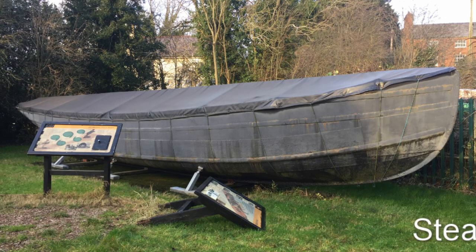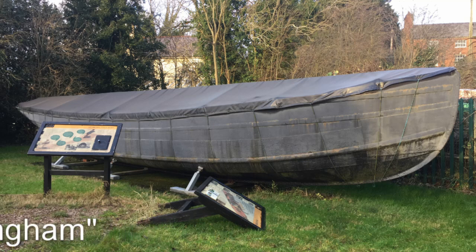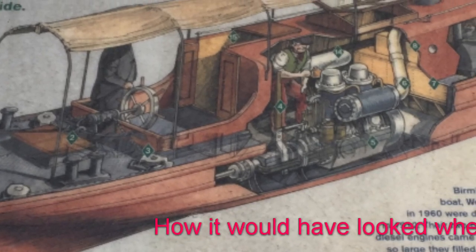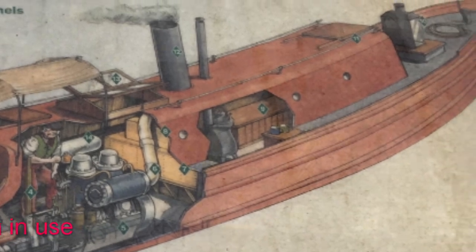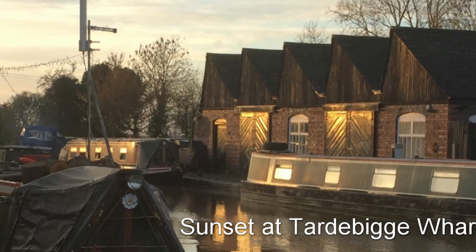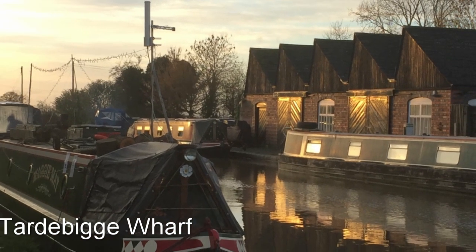One other thing that is here is an old steam tugboat called Birmingham. It's one of four that used to be used for getting the unpowered boats through the tunnels when steam power arrived here in 1876. So before that, leggers were used. They used to be on the top of the roof of the boat, legging the boat through by forcing their weight against the roof of the tunnel. So once the steam tugs came along, their job was made redundant.